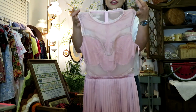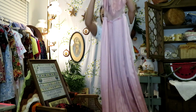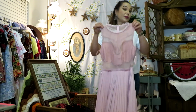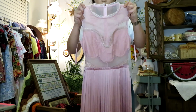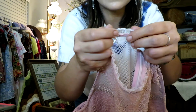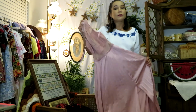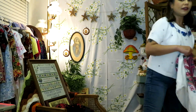This dress is by 3 Floor, not 3rd Floor, but 3 Floor. And I just knew that it was really nice quality, so I looked it up and I was right. These do really well. They sell for like 50 to 100 again. And the ruffle detailing on here, I just really love that fabric. It's a very lovely, nicely made dress. So I don't mind asking $100 for this because it is so nice.